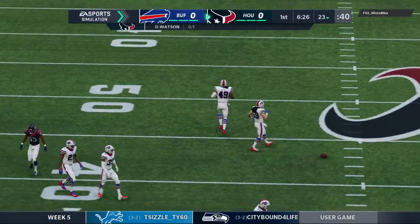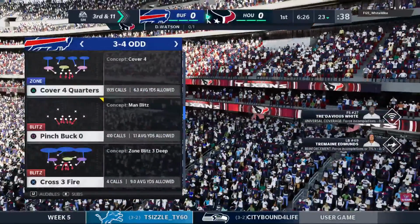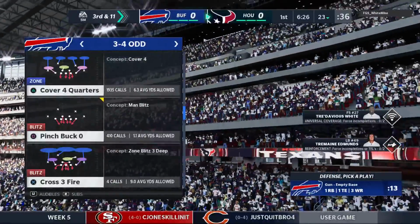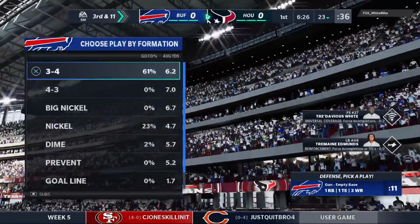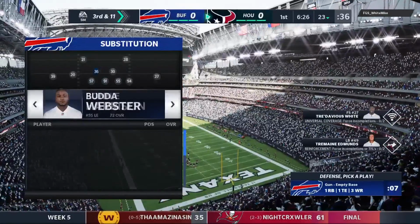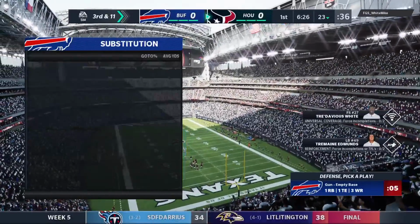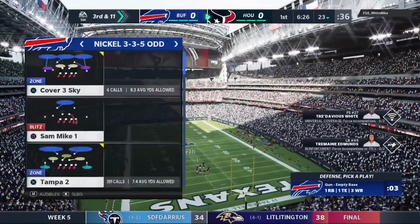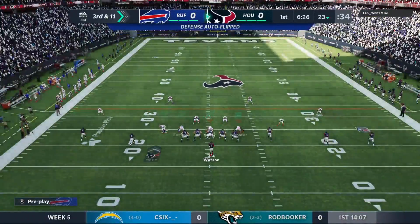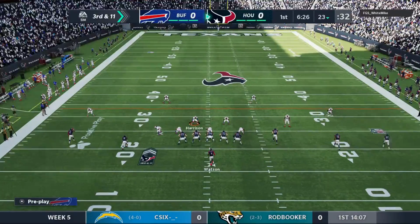His throw incomplete. Laviska Chenault, the intended target, and it's 3rd down. Quarterbacks work all the time on manipulating a defense with their eyes and their head movement. In this case, he just stared the receiver down. That allowed for excellent coverage, able to knock that one away. Little trouble thus far on their opening drive as they come up on a 3rd and 11.